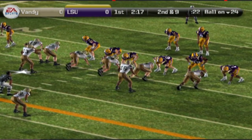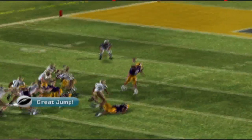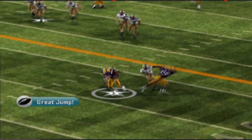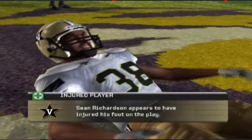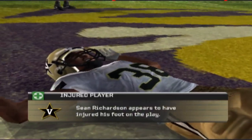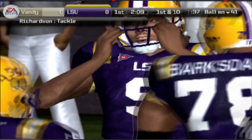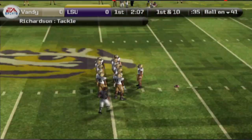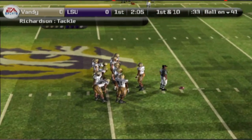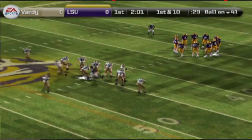Going with the shotgun here. Setting up play action. Lets it go. Been move. Tackle made at the 41. Richardson looks to have been shaken up a bit on that play. Some coaches want to say mind over matter, but if you're hurt, you're hurt. Simple as that. Nothing you can do about it. Right. It's first down.